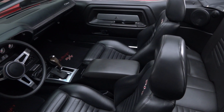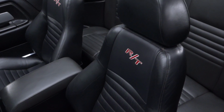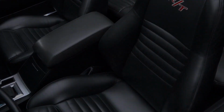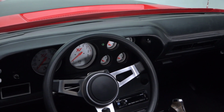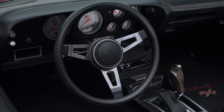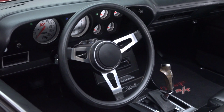Open the straight doors and sit down inside a cockpit where the timeless good looks of American muscle meld seamlessly with tasteful upgrades and modern conveniences. Fresh black carpet anchors a modern stereo and a TKO Pistol Grip Shifter inside a custom console. A modified dash hangs a full assortment of XV gauges above controls for air conditioning, and an old-school Tuff Wheel spins around a modern tilt steering column.